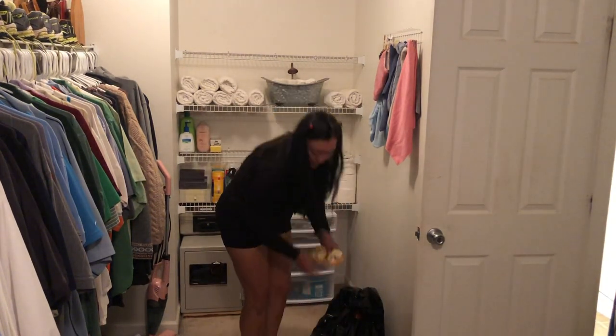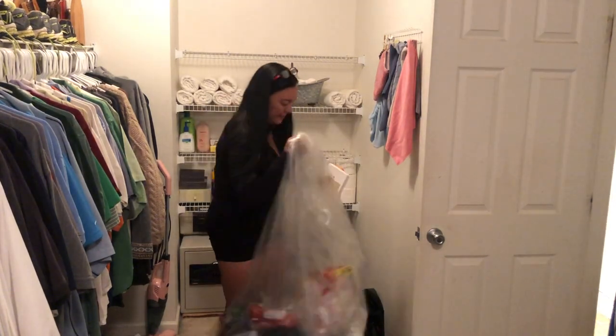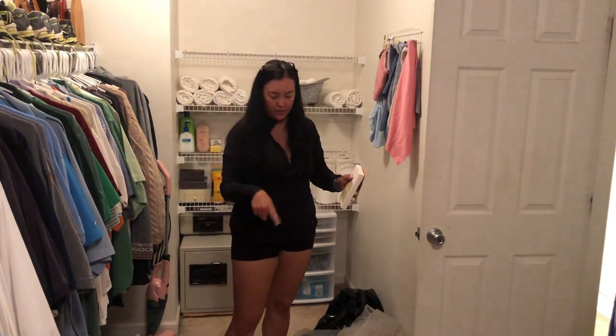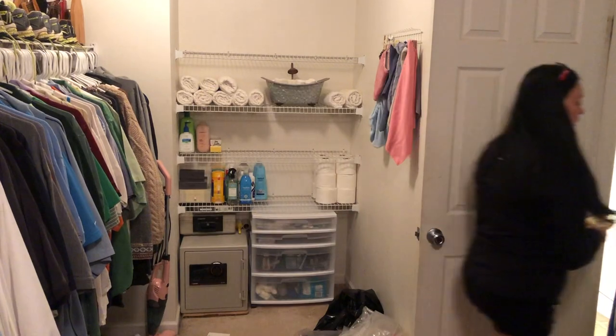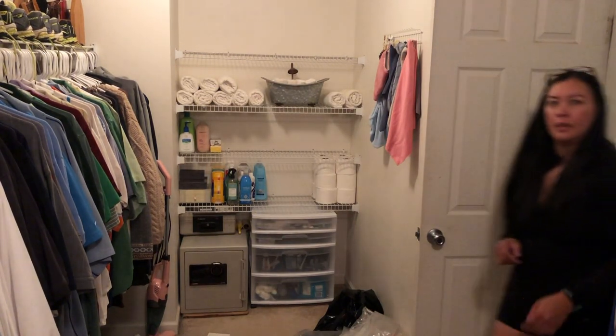Things to move. I'm gonna move a couple things. My recycling, trash, recycling. I have some stuff here on the floor that's out of camera view that I'm gonna move back in and keep going. So I'm gonna do that right now. Let me get the camera.